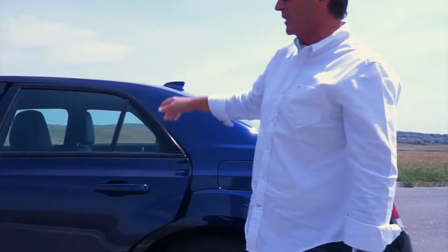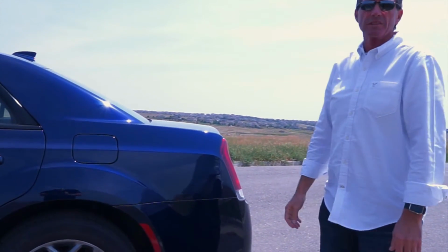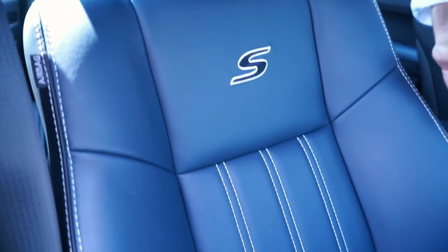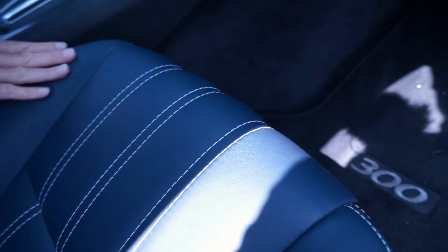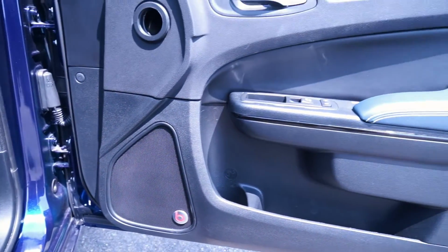I'm going to come around to the passenger side, or I'll let Richard come around the passenger side, and I'll jump in the front seat. All right, folks, I'm now in the front seat of the 2015 Chrysler 300S, and one of the things we didn't get a chance to show you in the driving portion is close-ups of the seats. They've done a really, really nice job on the seats. They're comfortable, nice thick leather. This car is blue on the exterior, blue seating on the interior, nice S badging you just saw. They've done a really nice job with the stitching to give it the stripe look. The piping around the sides, really a nice job.